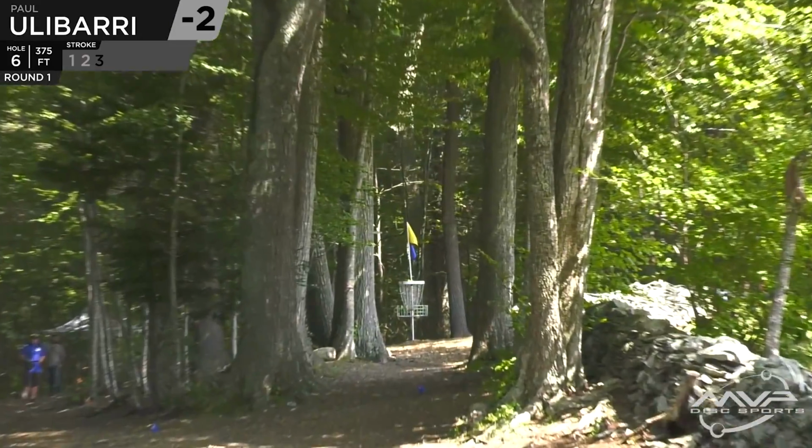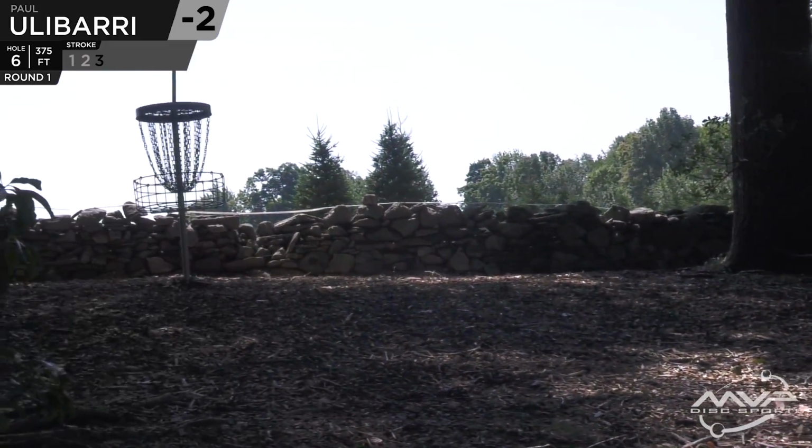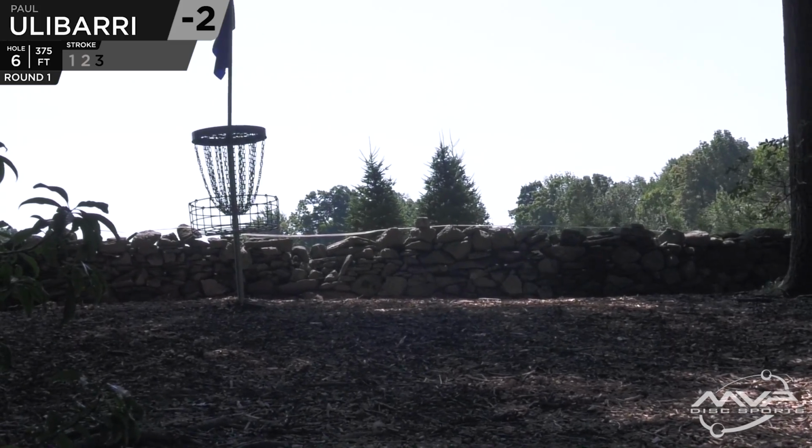Paul's got the right gap. Nice shot, Paul. Well executed, professional shot there by Paul.